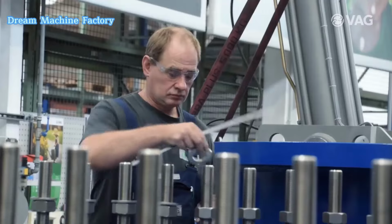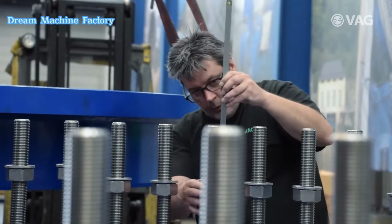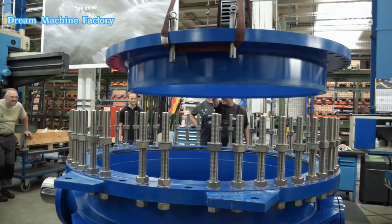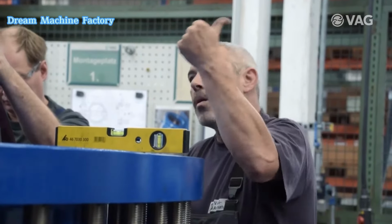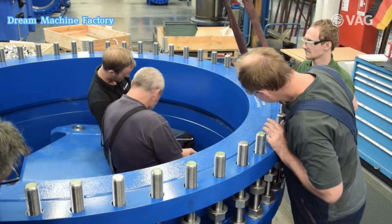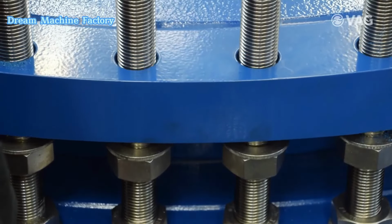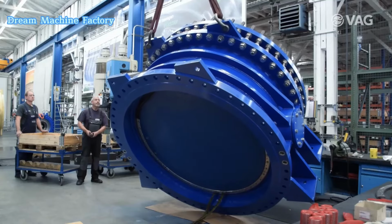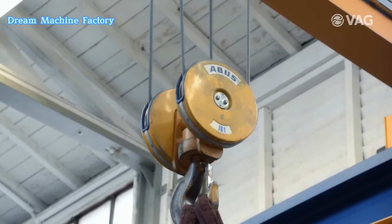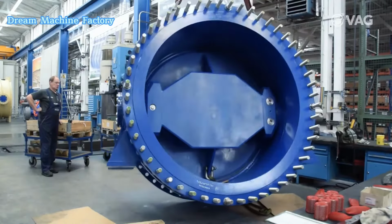An integrated dismantling joint is a specialized component used in valve systems to facilitate maintenance and removal. It connects the valve to the pipeline, allowing for easy disassembly without the need for cutting or disturbing the pipeline. The joint typically includes flanges, bolts, and gaskets, ensuring a secure, leak-proof connection while enabling efficient access to the valve for repairs or replacement.